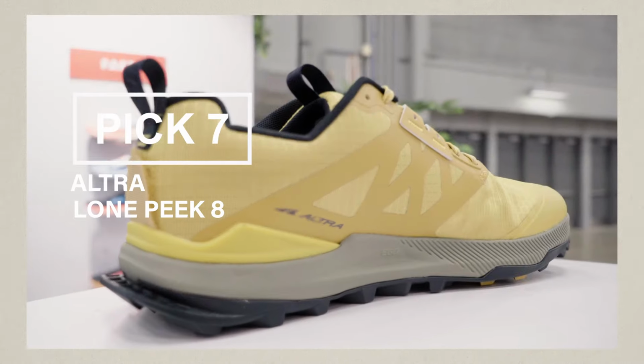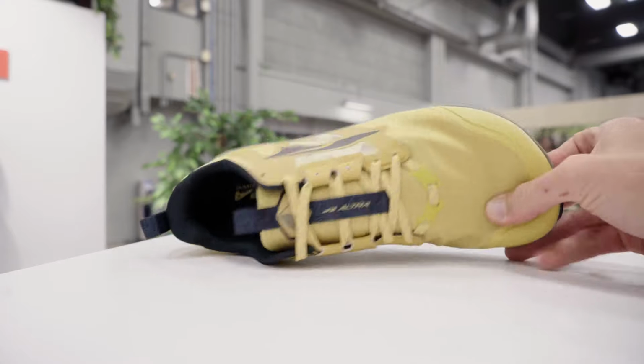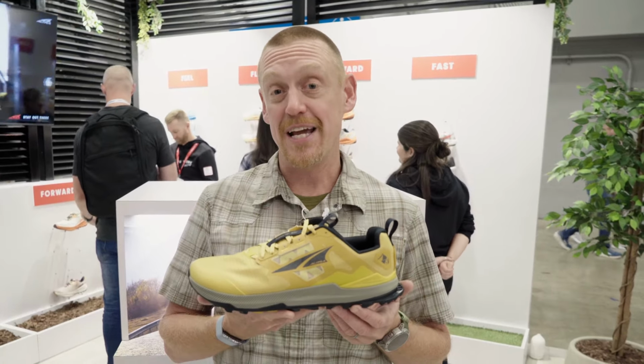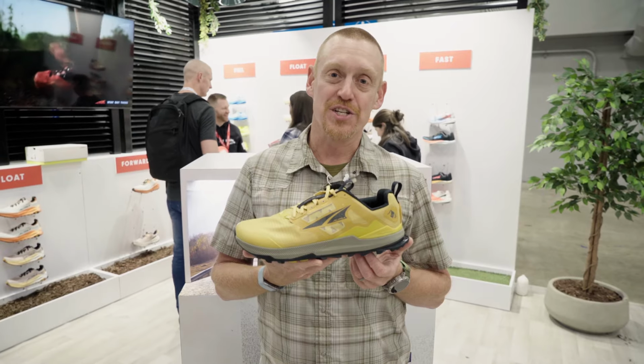This here is the Ultra Lone Peak 8. There are not a whole lot of updates to the shoe itself. From the 7, there's more durable mesh upper as well as fewer overlays, which is always nice. The big update here is it is $10 less, coming in at $140. Will be released in January of 2024.